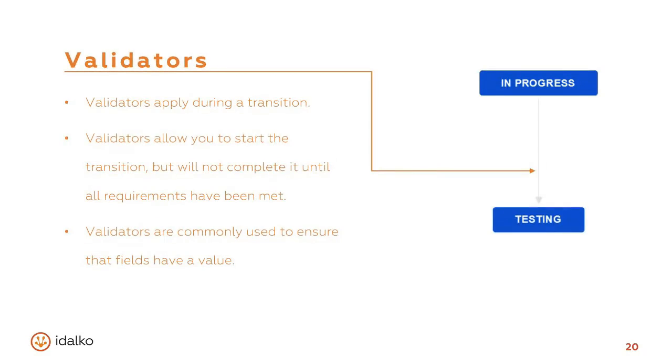So, validators. The second advanced option is a validator which works, again, during the transition. Unlike conditions, the validators don't hide workflow buttons, but if all validators' requirements aren't fulfilled, they will not let you finish the transition. They'll stop you with an error. They will say, for example, fill out this field first, or the field fixed version cannot be empty. Most often, validators are used to compare field values, ensure a field is not empty, or that a comment was added.